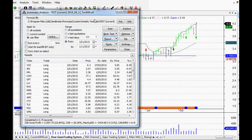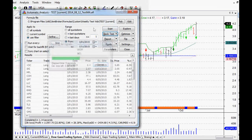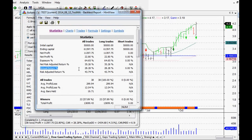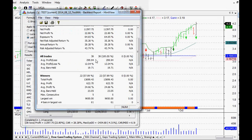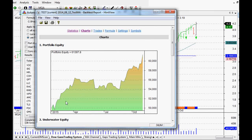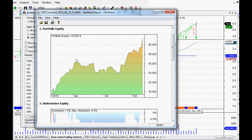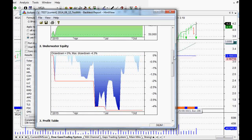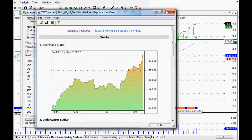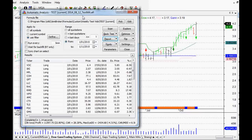The results for the year based on this particular trading system, if we were to just do a quick backtest of that as well, it comes up pretty well. We've got 28% for the year, and the chart here based on a $50,000 starting capital, looking at about 60,000 currently, and fairly limited drawdown there of only about 4%. So you'd be pretty happy with that. And I'll just sort of keep those results updated at the site as well.